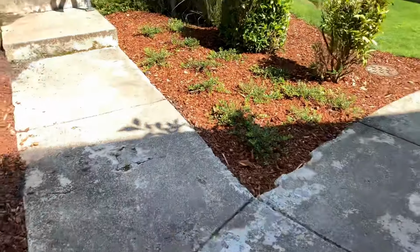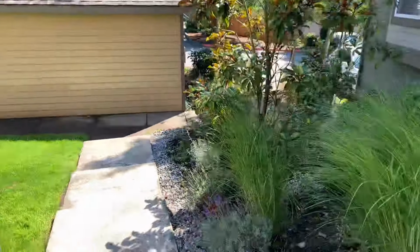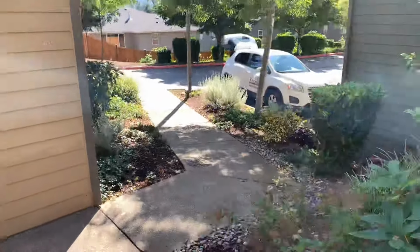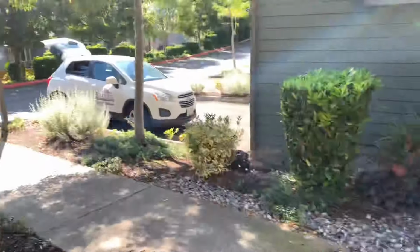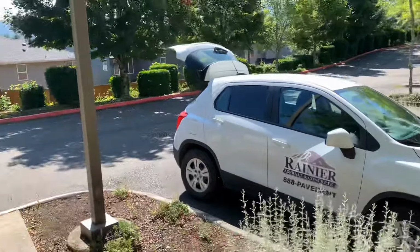Broom finish. And that is it. This is for Simpson Housing. And just trying to build a relationship with these guys to get a little bit more work. Looks like I'm going in the right direction. So hopefully we can help them out with this. Thanks.